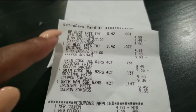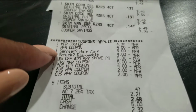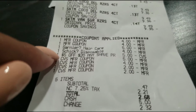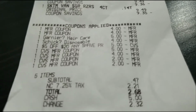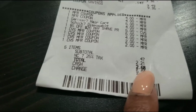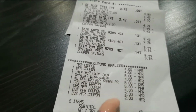So here's my receipt. So the hair care and the 3 razors. So my $4, my $5 Garnier digital, my $4 razor digital, and my $5 off. I end up using, let's see, 5, 9, 10, 11, 12, $13 in extra bucks, which is okay. It was really 47 cents, but I had to pay tax, so I paid $2.68. So I got back $10 and $14. So I paid about $13 in extra bucks, and I got $14.